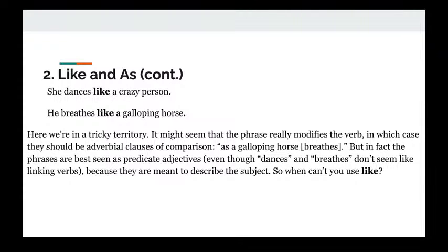So continuing on with like and as, we have she dances like a crazy person, or he breathes like a galloping horse. Here we're in tricky territory. It might seem that the phrase really modifies the verb, in which case they should be adverbial clauses of comparison, as a galloping horse breathes. But in fact, the phrases are best seen as predicate adjectives, even though the words dances and breathes don't seem like linking verbs, because they are meant to describe the object. So when can't you use like?